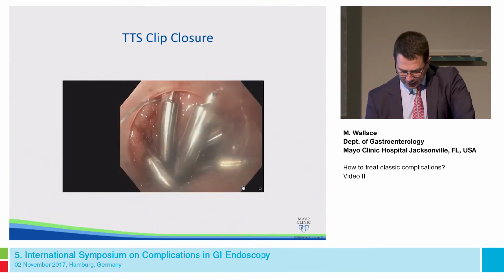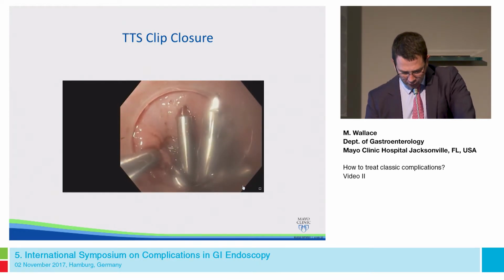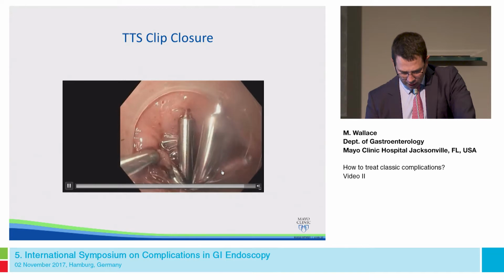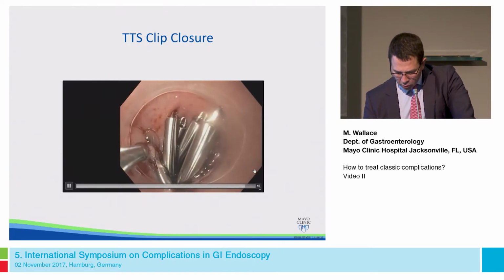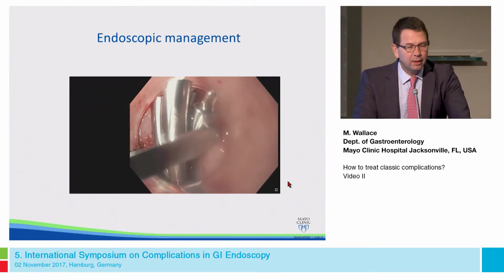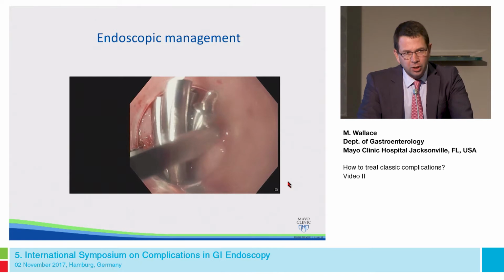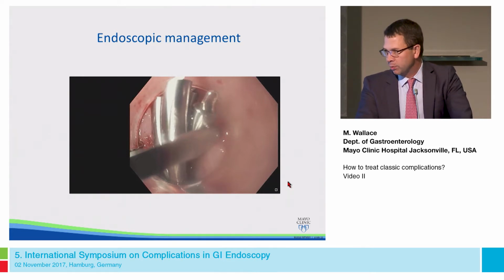Again, I'll just skip ahead to the end, and we eventually get the clips all the way up now, fully closing the defect, and we're up into the normal squamous epithelium here. So we have one other problem here, which is we've resected a lesion above our target lesion. We intentionally started above the most worrisome area, and yet we had to abort the procedure at this point. There was no way to continue the endoscopic resection.